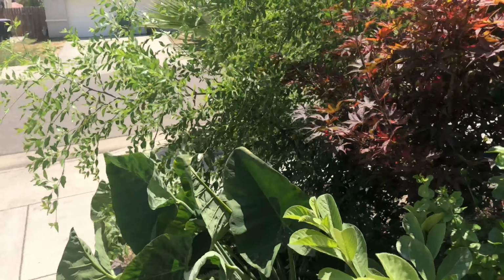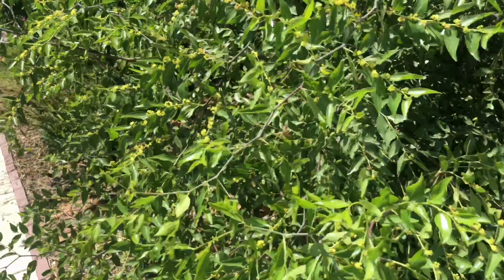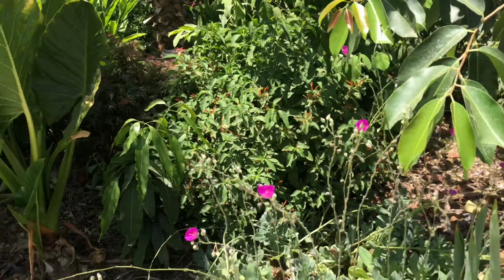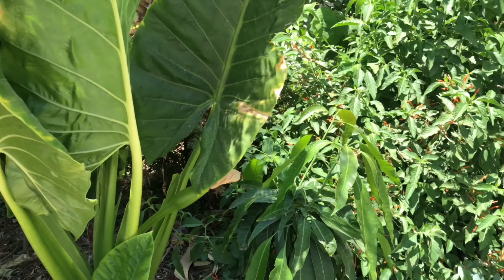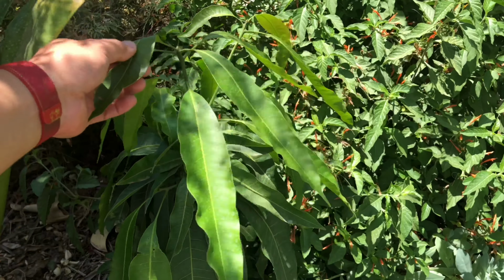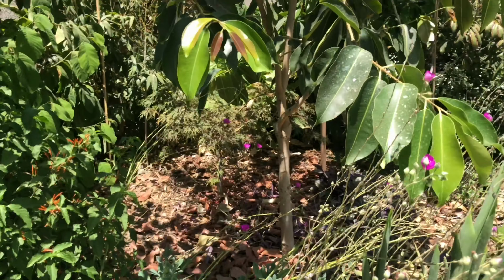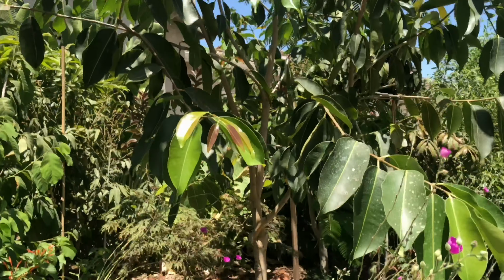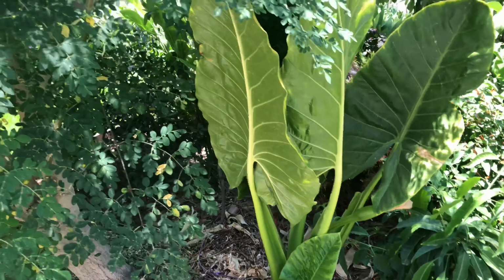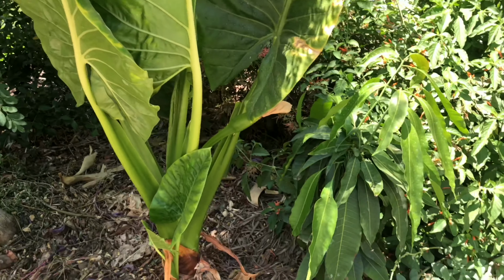Got one other mango in the front I want to show you. This one, talk about microclimate, is in the best spot possible. Here's the other Carrie mango. He's protected from all sides by this Duhat/Yamun tree here, and this elephant ear, and also more importantly this Meringue. So yeah, he's gonna do well here.